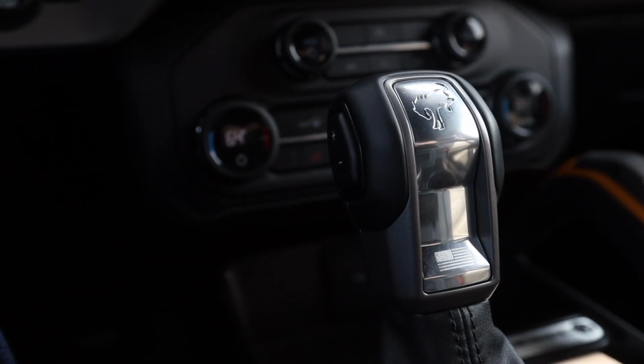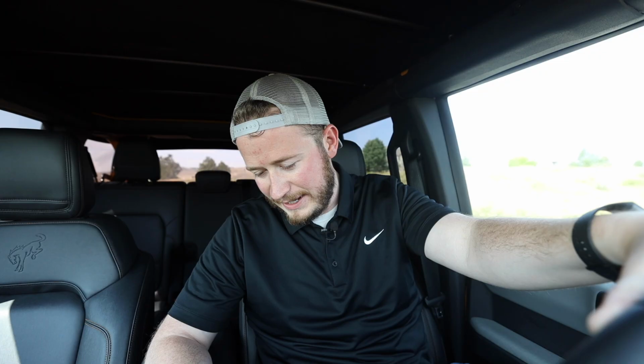Like, it truly does feel like an F-150. Ford has always been very good at the creature comfort aspect of a vehicle. Everything just feels perfectly placed where I need it. The gear shift is right here, and it's this nice leather covering with the American flag on it. Just the details in here are awesome.